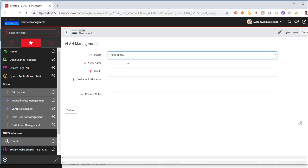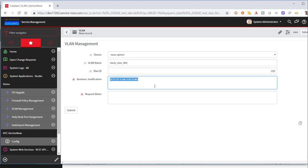This could be data center, campus, really doesn't matter where it is. So we're just going to say, we're going to configure maybe a Slack VLAN. We'll just put 002 here, and maybe we'll put VLAN ID 222 on the right-hand side, see it populating right-justified. And we'll just say, deploy VLAN for demo, and we'll just do this for our justification and our request notes.